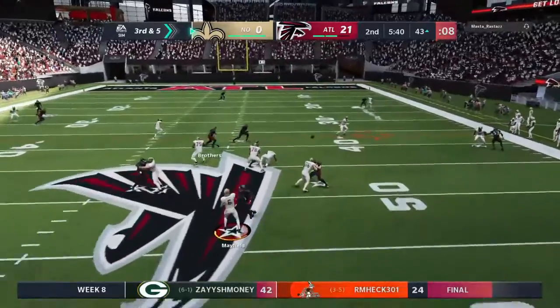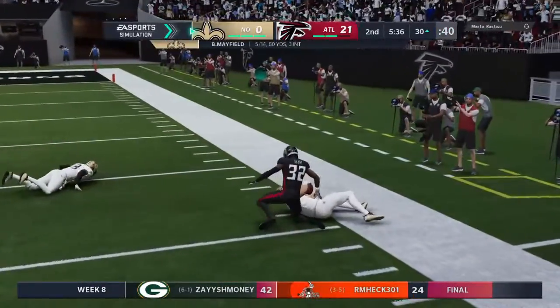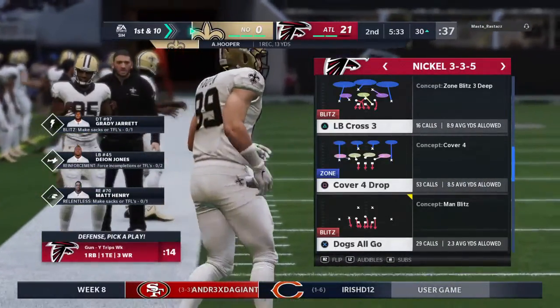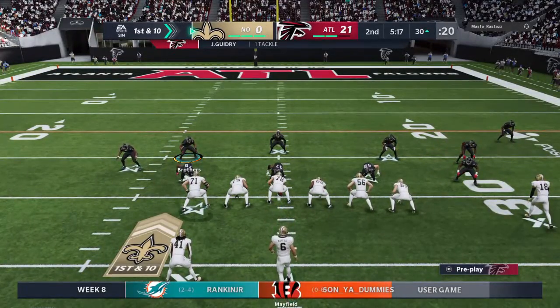Mayfield from the gun on 3rd down. And it's hauled in by Austin Hooper. And he is going to have a Saints first down as they're able to get the 3rd down conversion. It'll be a Saints first down on a pickup of 13.